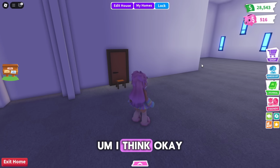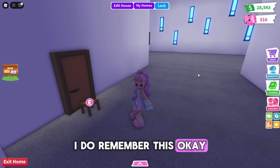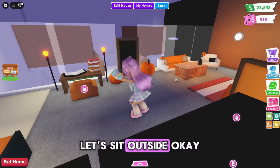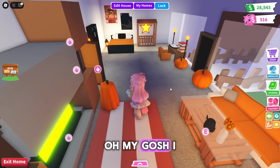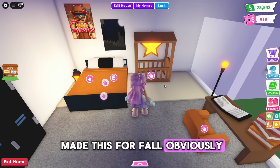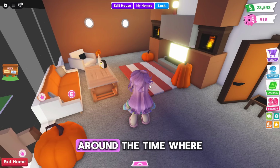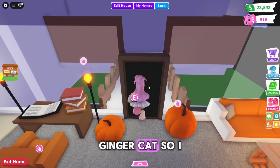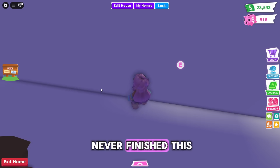I think, okay, so it's not that decorated, but oh my gosh, I do remember this. Okay, so I made a glitch kind of thingy. Let's sit outside. Okay, so this is the glitch thingy I made. Oh my gosh, I made this for fall, obviously. I feel like you can definitely see it gives fall vibes. This was around the time where I was absolutely obsessed with my Mega Neon Ginger Cat, so I just wanted something that fit the aesthetic. And then I guess I never finished this.